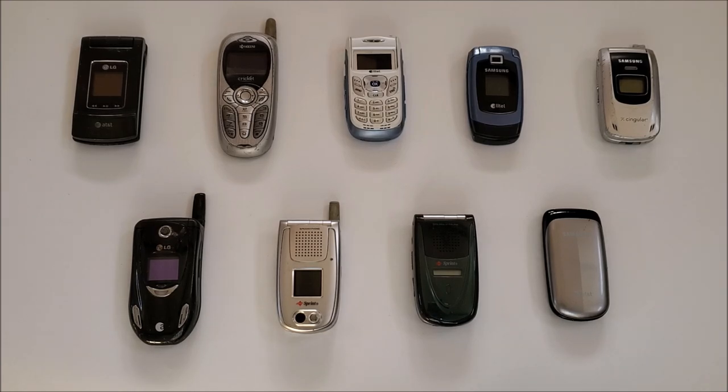And unfortunately, not too many of these work. These are the working phones, only 9 of them, and the other 11 are either untested or broken. So without any further ado, let's get right into this.